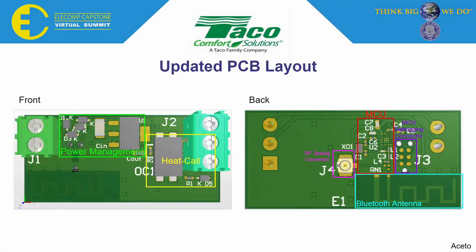Here we have the updated design. As you can see, it's slimmer while still including all of the necessary components. On the front, we have the power management and heat call circuits as before, and on the back we have the microcontroller debug connect and the Bluetooth antenna, as well as the addition of a new RF testing connector to ensure proper values within the antenna PI network.